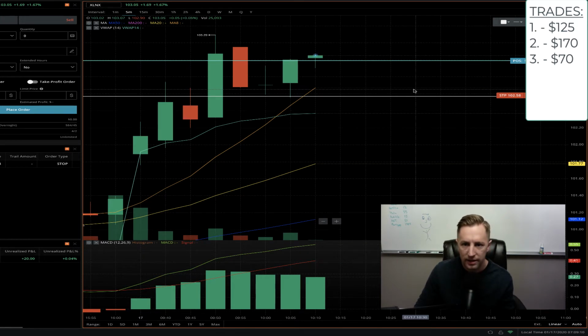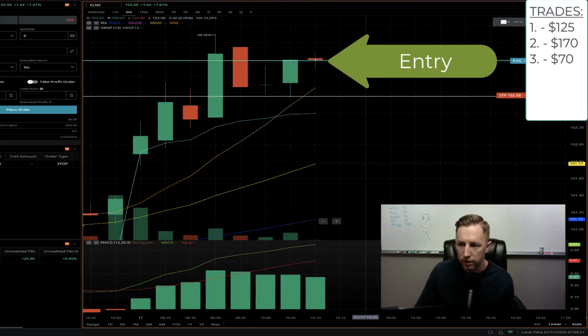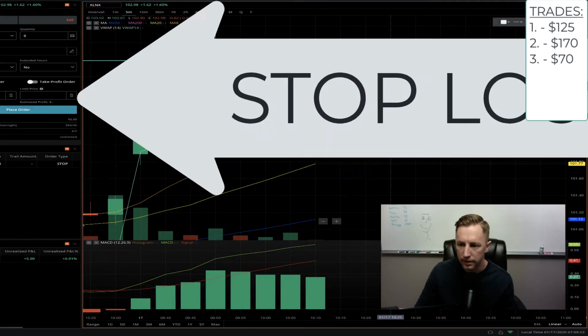my trade XLNX. Look at how it pulled back and it stopped me out and then went on this run up. So I re-entered and I have a stop loss here at 102.58. I'm sorry, I have an entry point over here at 102.90 and a stop loss here at 102.58.